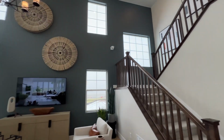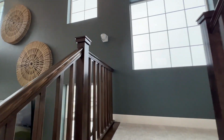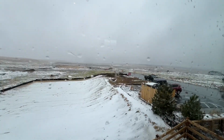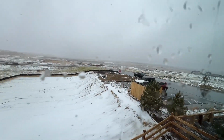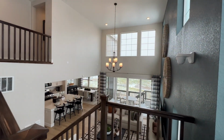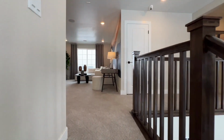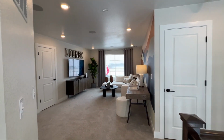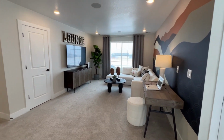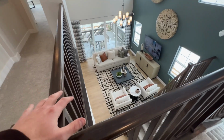All right, let's go upstairs, my friends. This blue wall is nice. Get a glimpse of the community. As you can see, still lots of development happening. Coming up. This is what you see looking over.